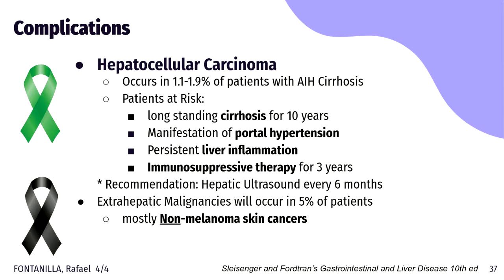However, he listed patients at risk for developing hepatocellular carcinoma, which included patients with long-standing cirrhosis for 10 years, those manifesting with portal hypertension, persistent liver inflammation, and immunosuppressive therapy for 3 years. With this, he said that hepatic ultrasound every 6 months in such patients is a reasonable consideration. Aside from hepatic malignancies, we have extrahepatic malignancies, which occur in around 5% of patients. The most common extrahepatic malignancy would be non-melanoma skin cancers.